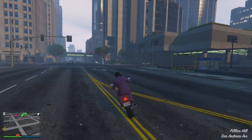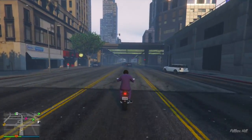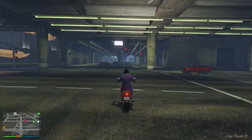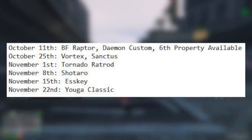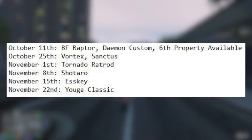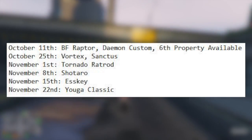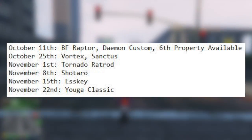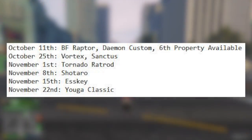It seems as if the leak that we've been referencing all along is 100% accurate. I don't know how this individual guessed it or how they got this right, but I'll put it on the screen once again right now so you guys can see it. They have literally guessed everything 100% perfect. And keep in mind, this list that you're looking at right now came out before the first update, before the BF Raptor, and before the Demon Custom was even released into the game.